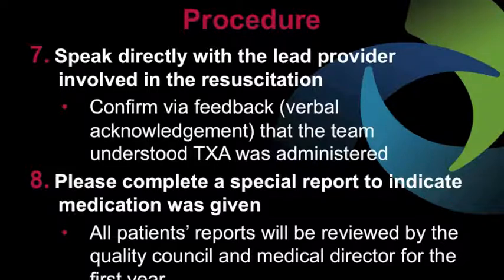You're then going to complete a special report to indicate the medication was given. Those reports are then reviewed by the Quality Council, as well as myself and Dr. McCarthy. And again, if you have any issues, if a trauma program or a surgeon had any reservations about the fact that TXA was given, anything like that, please report that as well, so that we can address those with the trauma centers. And obviously, politely remind them, this is our protocol, this is how we're handling things, and Dr. McCarthy and I will make sure that we acknowledge and confirm any issues with other trauma centers.